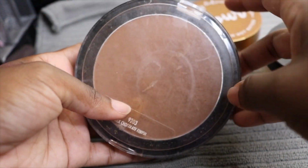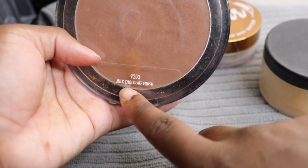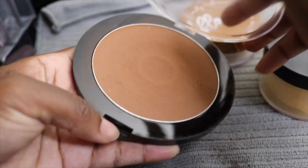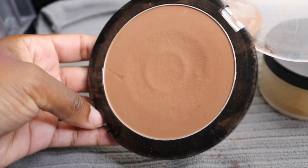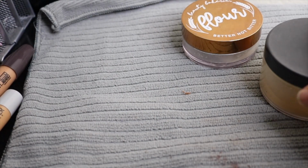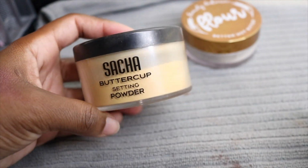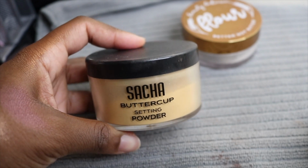Another one is the Soft Focus by Black Radiance. This is the shade Milk Chocolate, and that's where we're at right now. I recently put this in a project because I do want to hit pan on it. And the same for my Sacha Buttercup powder. I had this in 2017 and I'm making my way through it. I'm going to continue using this. This actually does have a nice finish on it.